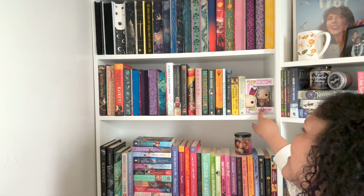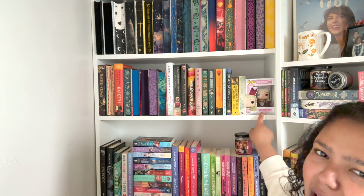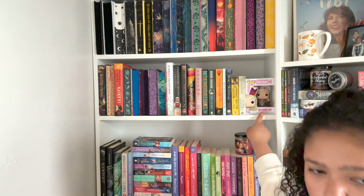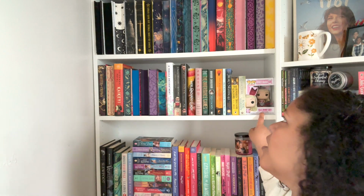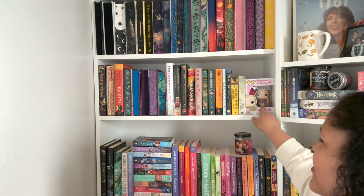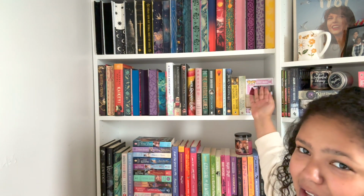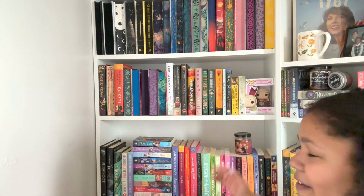What I have here is Elle from Legally Blonde. I don't have that many pop sockets. I do from when I used to be into pop sockets, but I only picked this one up because it's special. It's a collector's edition. She's there in her bunny suit, and also it was only $5. So Elle sits up here with the rest of my fantasy books.